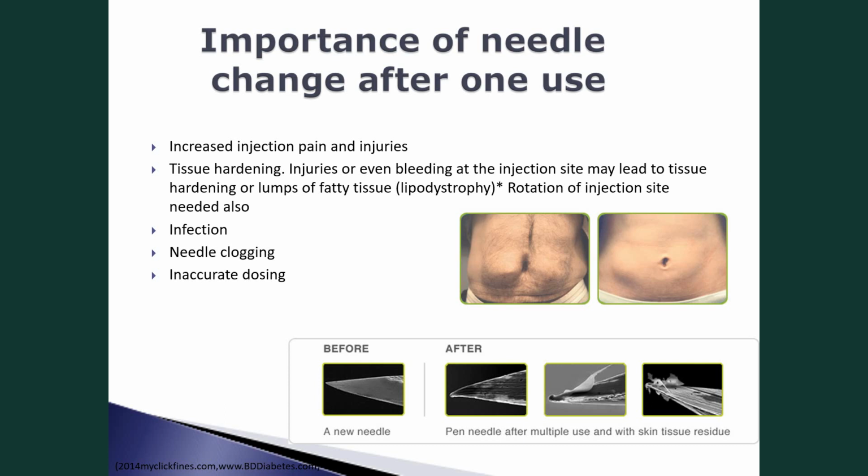Reusing needles can cause increased injection pain and injuries. Tissue hardening can happen. Injuries or even bleeding at the injection site may lead to tissue hardening or lumps of fatty tissue. It's important to note with patients that rotating the injection sites is very important to avoid infection, needle clogging and inaccurate dosing.